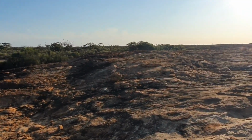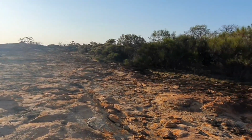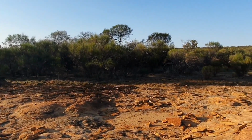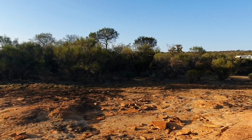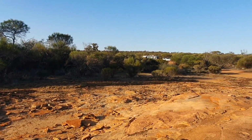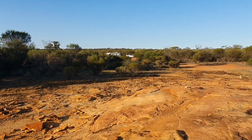So the sun's that way, I can't get too much. I might go a little bit. So yeah, Camel Soak on the way through to join the forest. Look out. It's a very good road. Got some other videos I'm going to put on the end of this showing you the road and the turn off and things like that. It's very easy to get to.